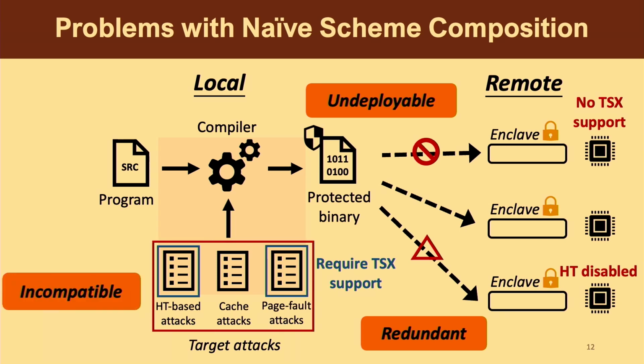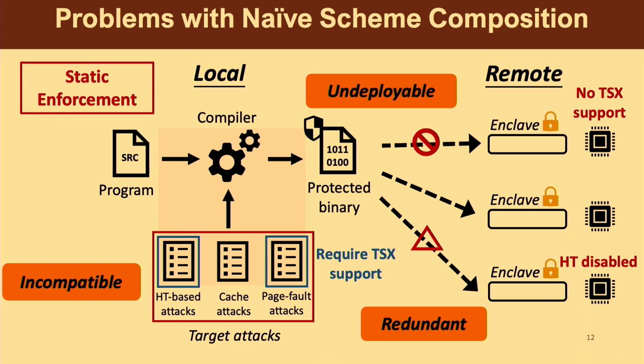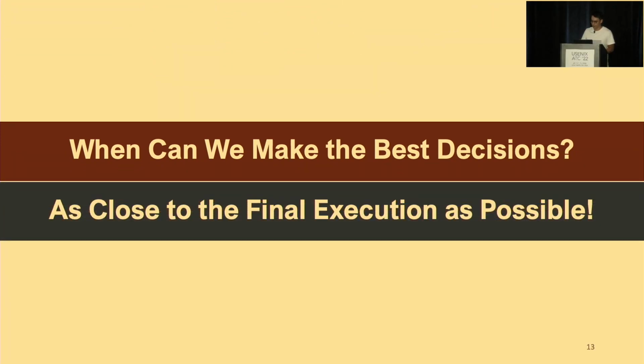Not to mention that mitigation schemes might be incompatible with each other by design or implementation due to the unawareness of each other during development. They all happen because of the static approach of enforcing schemes at local compilation time. So when can we make the best decision of the mitigation schemes to be applied? We believe that the decision should be delayed as close to the final execution as possible to best fit the target SGX platform, as well as the coexisting mitigation techniques.